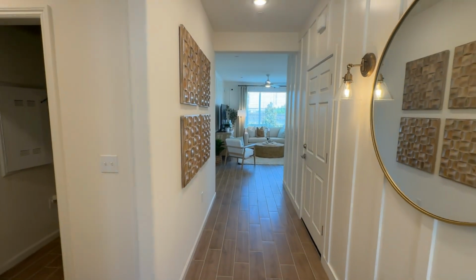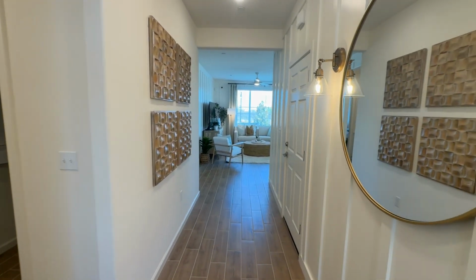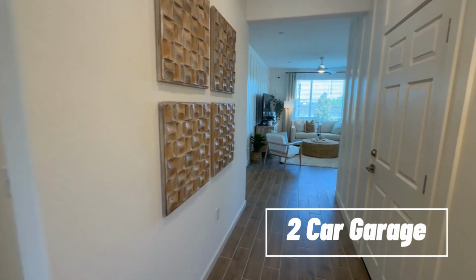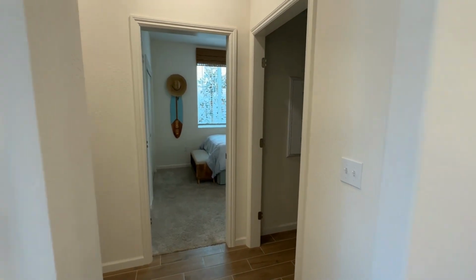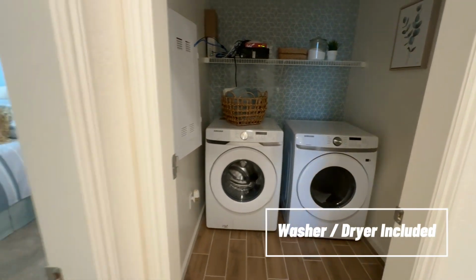Really nice entryway. I like that you don't walk right into the living room. I like that there's an entryway here. That right there is the door to the garage. It's currently the model center, so we're not gonna go in there. It's just a standard 2-car. Over here to the left, we have the laundry room. Decent sized laundry room. That'll accommodate pretty much any standard size washer and dryer.